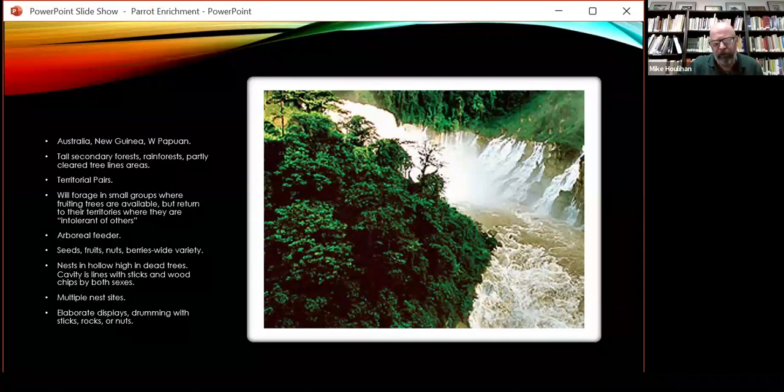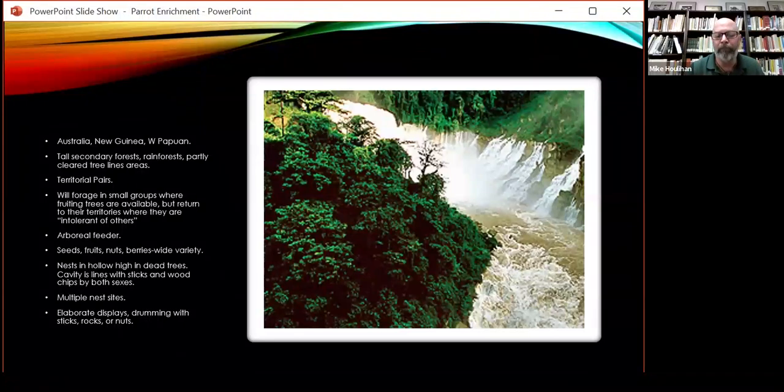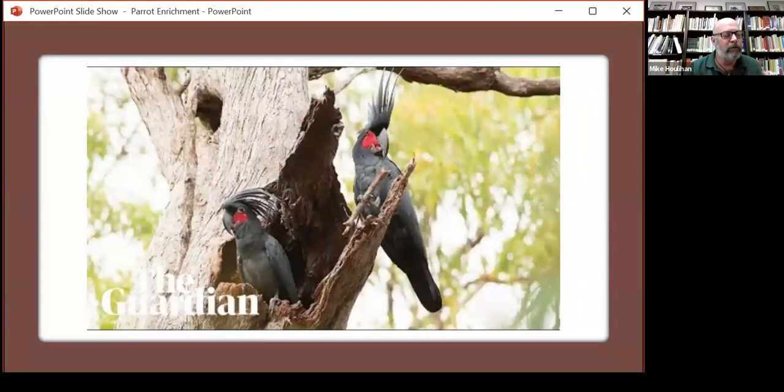One of the things with these guys that we kind of glanced on was that they have very elaborate displays within their territory. I've got a video up next, hopefully it'll work out without commercials on YouTube, showing what they do. But this is something that you can utilize in your husbandry and enrichment: allowing them to act on these behaviors and utilize what they do out in the wild.